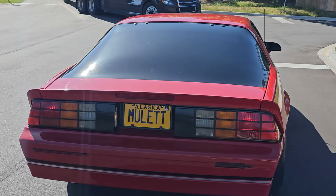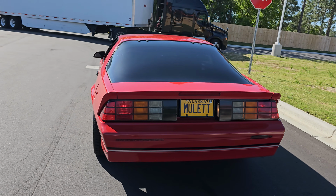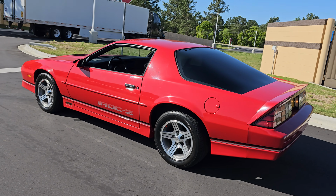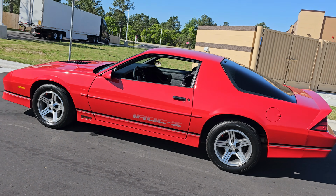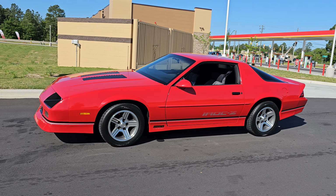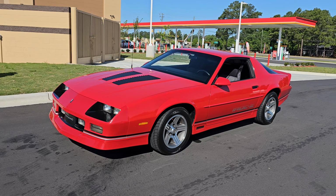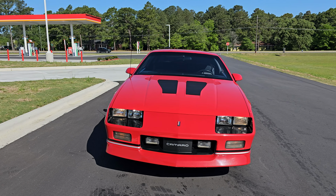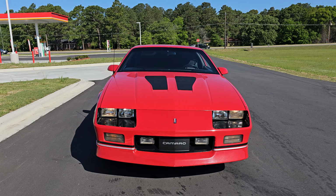And yes, it is a prerequisite that if you buy this car, you must grow a mullet. No, I don't think the owner misspelled it accidentally. I think that's what he had to do to get a tag that said mullet. Man, what a gorgeous car.